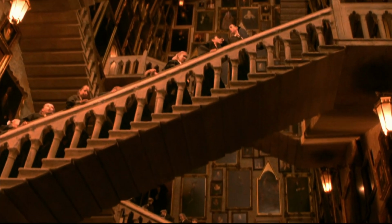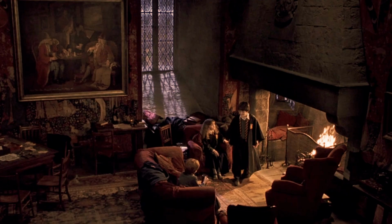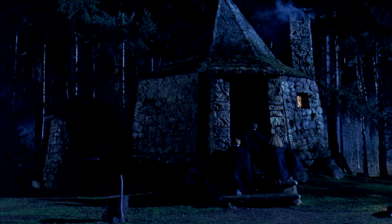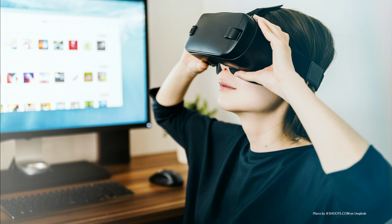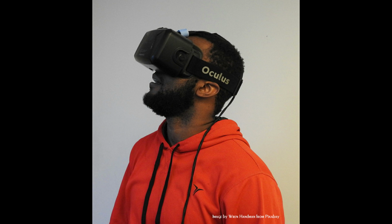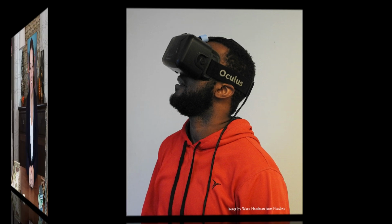In the next episode of this series, we'll take the moving staircase and get comfy in the Gryffindor common room, and make a visit outside the castle to Hagrid's little hut. I will also be turning all of my tours into virtual reality tours over the next year, so you'll be able to take the tours on your own, wandering at your own pace and choosing which way to go.